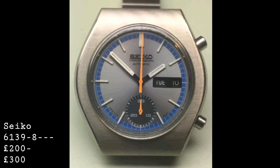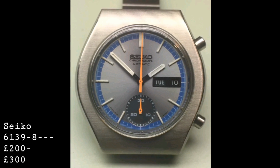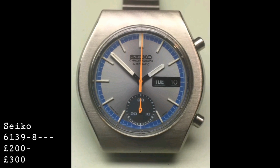A few months ago they were very, very difficult to come by for any less than £400 or £500, but now they're available for between £200 and £300, making them incredibly good deals, considering you're getting the first automatic chronograph movement from any brand that was available on the market.